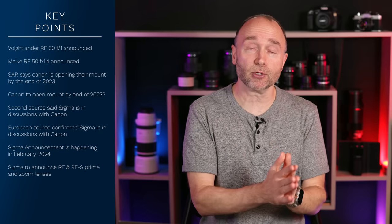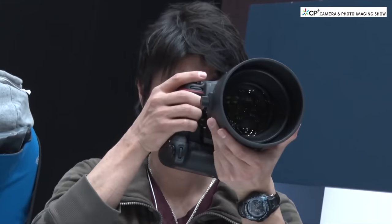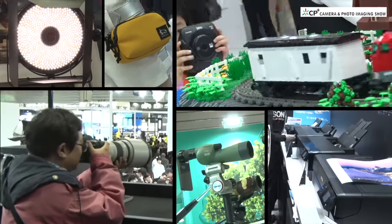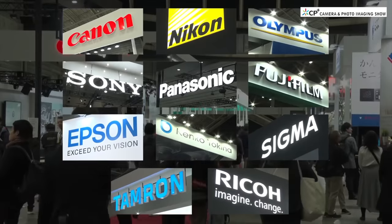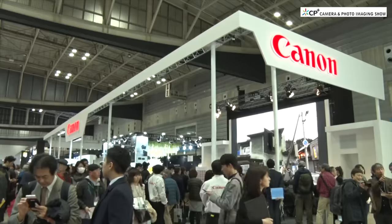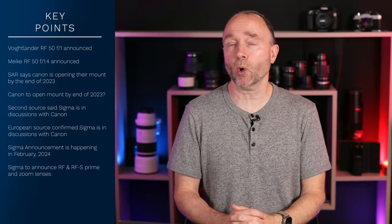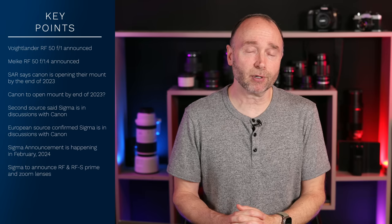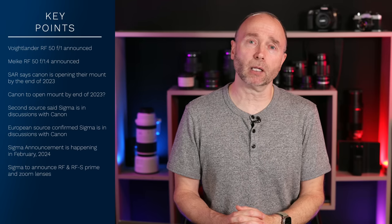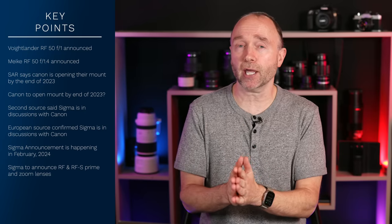But this is going to be a big announcement, and that's the key here. A big announcement with Sigma in February, most likely leading up to and approaching CP Plus, a photo video trade show that takes place in Japan, the home of Sigma and the home of Canon. And it shows us that once again, Sony Alpha Rumors was right on track. The only difference is that maybe they got the date a little bit wrong, or perhaps since they reported on the information, the date could have changed.